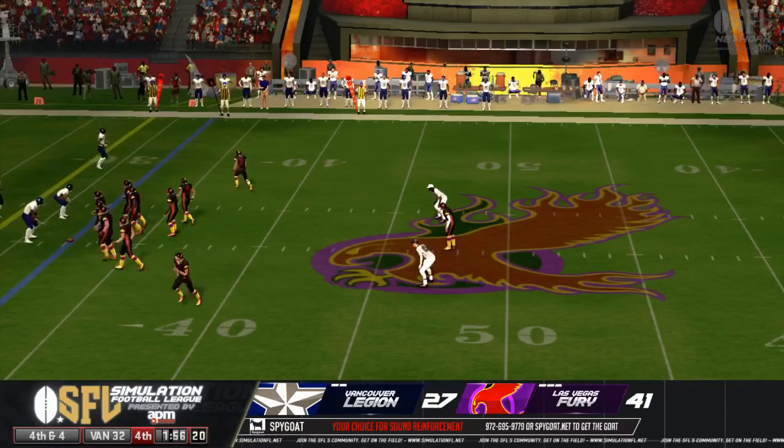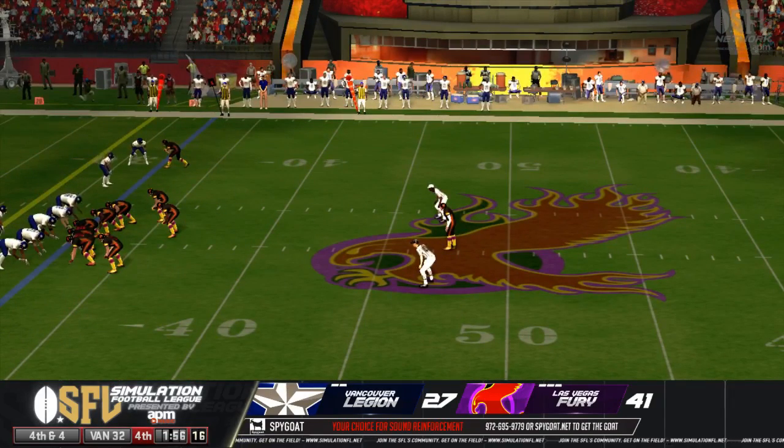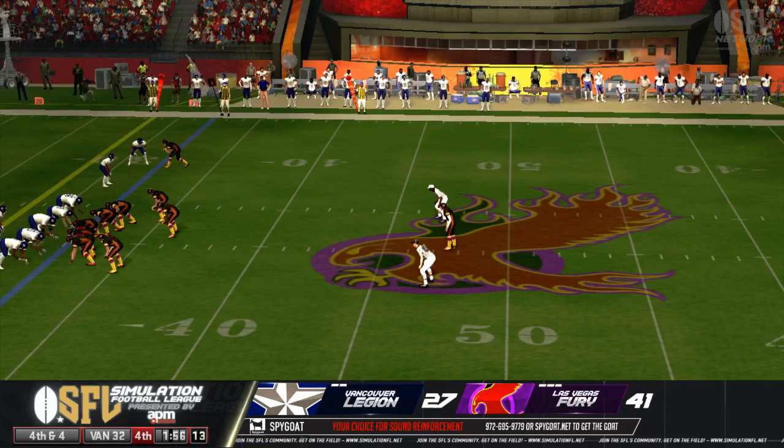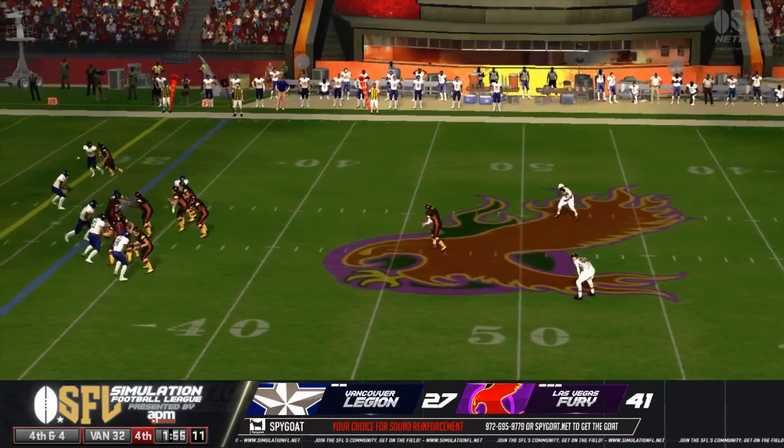Brett Funk says, Fury fact of the day, Robert Redford eats a half-dozen hard-boiled eggs during halftime of every game. And the real question is, who prepares them, Brett Funk, because they're the MVP.